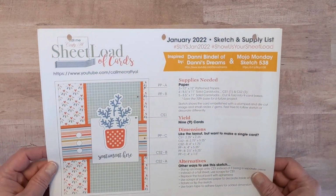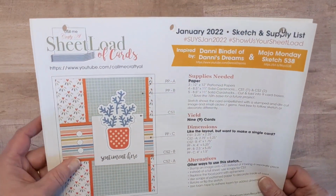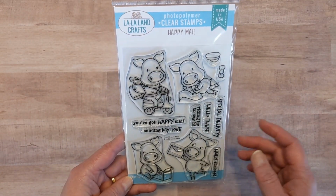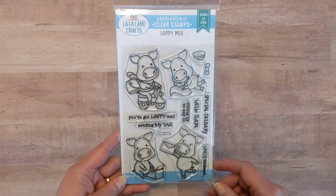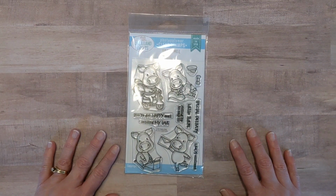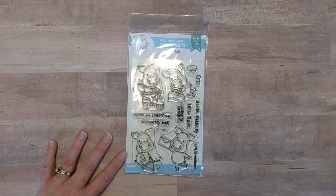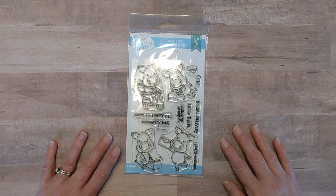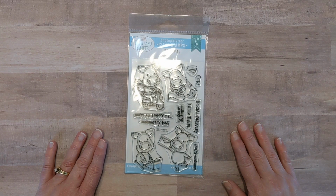So on to my sheetload of cards that I created using this month's sketch and dimensions, and made 9 cards. I only have the stamp set to show you that I created with. It is from La La Land Crafts and it's called Happy Mail. These cute piggies. The paper that I used is probably 13, 14 years old. When I first got into stamping, I was in a company called the Angel Company, or TAC for short. It has long since gotten out of business, but I still have some hoarded paper.